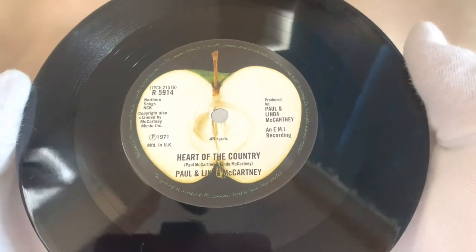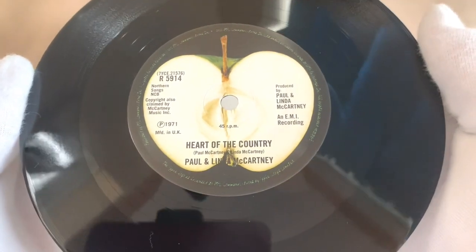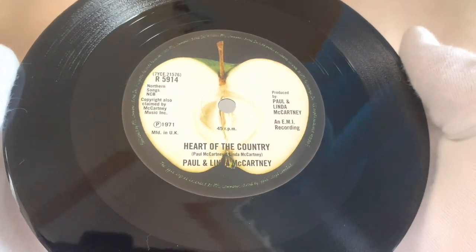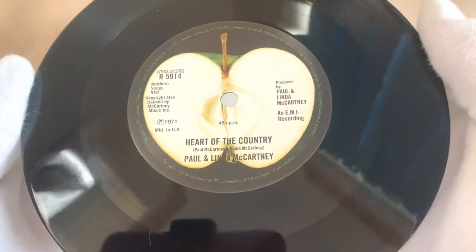Once again there you got the catalogue number on the left. With Northern Songs. With the P 1971 of course. And on the right produced by Paul and Linda McCartney and EMI recording. Heart of the Country. Paul and Linda McCartney.